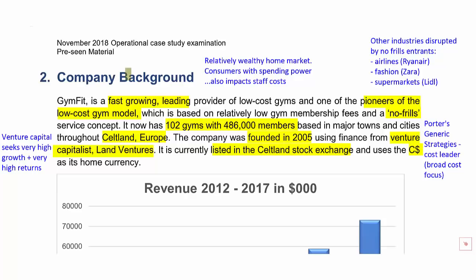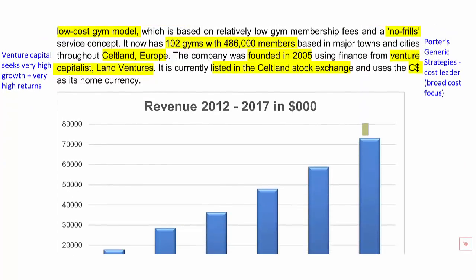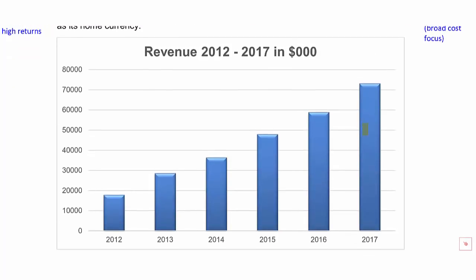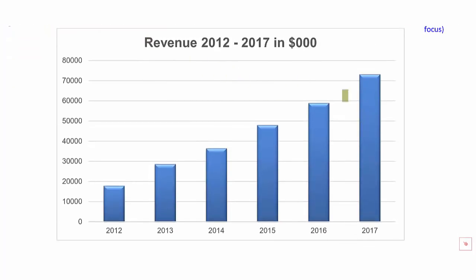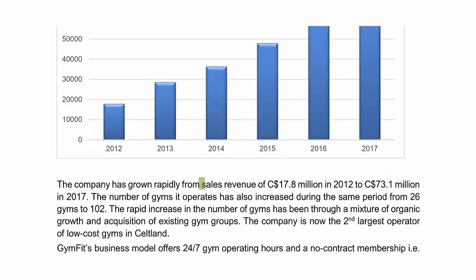As we move down through this page, we're presented with a table showing the revenues as they have grown from 2012 to 2017. Certainly a very positive, upward trend here. We're told that sales have grown from 17.8 million in 2012 to 73.1 million in 2017. That represents 4 times revenue growth.